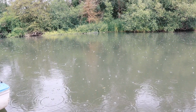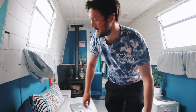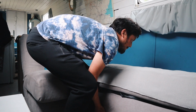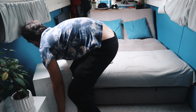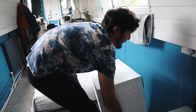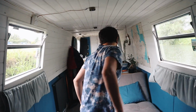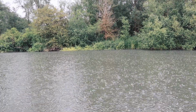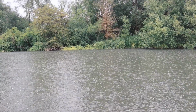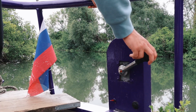So it's just started raining outside. So we've come inside. We're not moving now. We're gonna flip the sofa around into comfort mode. This is entertaining mode where you have friends and family over, but on a day like this, we need comfort mode. When the rain stopped, we continued our journey.